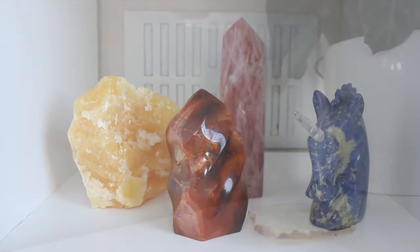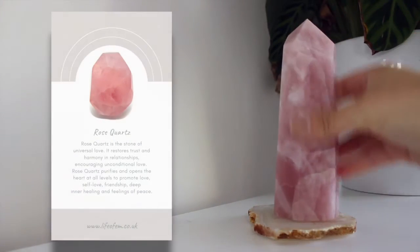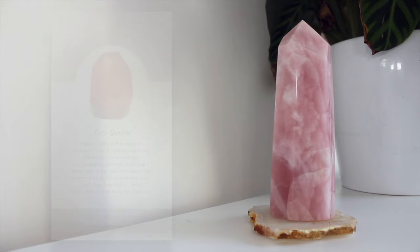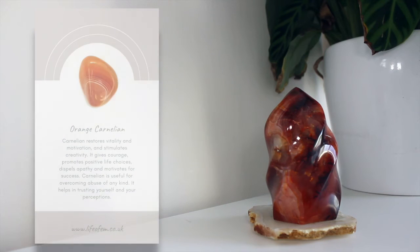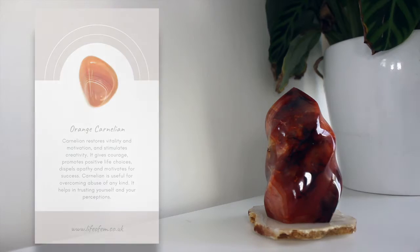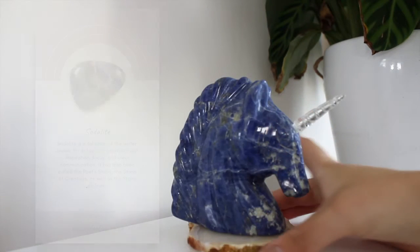I'm starting off with some of my key pieces. We've got a rose quartz spike. Rose quartz is a stone of universal love that restores trust and harmony to relationships. It's such a beautiful calming stone to have around you. Got some orange carnelian. Now carnelian restores vitality and motivation and stimulates people's creativity. It gives courage and promotes positive life choices.